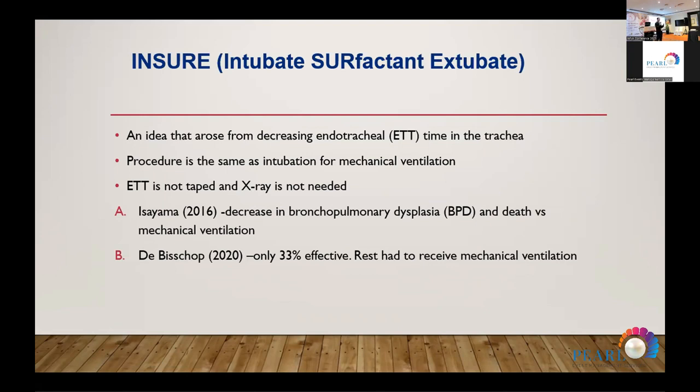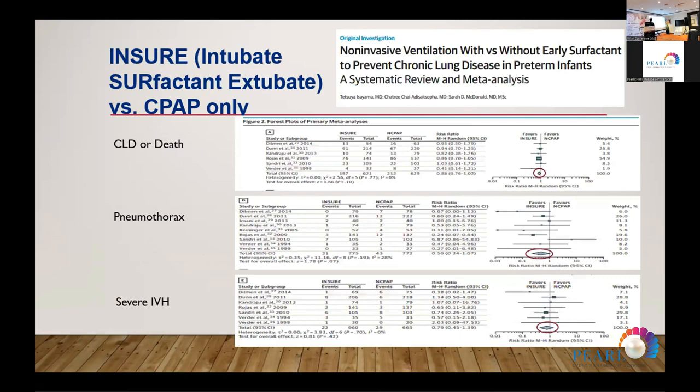One caveat to that is that sometimes it's not the study, it's us. I already talked about that. We say, well, I don't know if the baby's going to do well, so let me just keep it intubated, okay? So that's something to keep in mind with that 33% effectiveness. In the meta-analysis by Isayama, I already mentioned, you can see that for chronic lung disease and death, it's just barely to the left, so it does just barely show effectiveness.